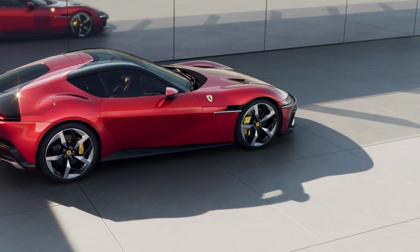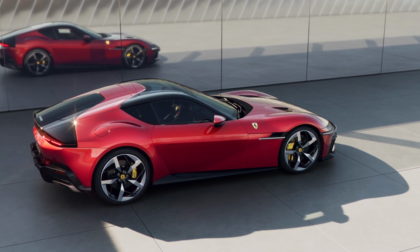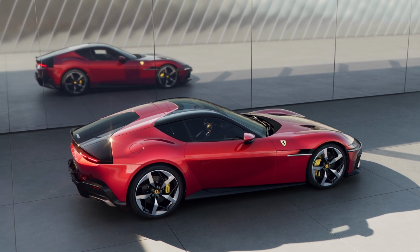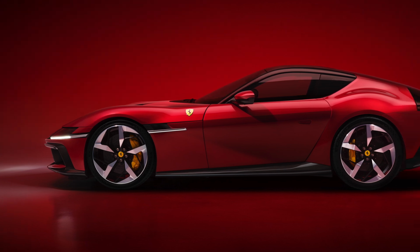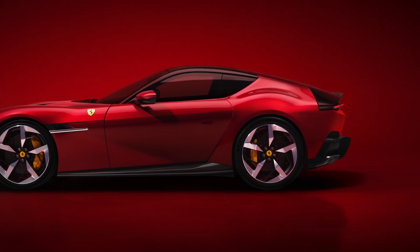Transmission comes from cars like the SF90 Stradale, an 8-speed wet dual-clutch automatic that now has 5% shorter gear ratios at the lower gear levels and funnels 12% more torque to the rear wheels. The 12Cilindri is a front-engine, rear-wheel drive beast, giving drivers a hoot of a time if they choose to drive it like it was meant to be on closed courses.